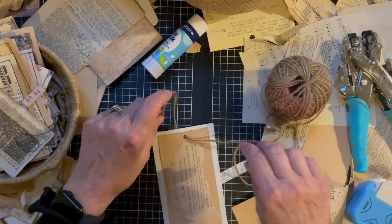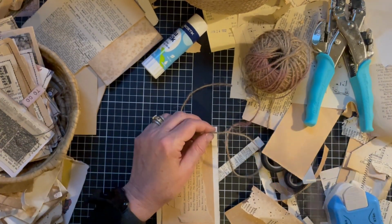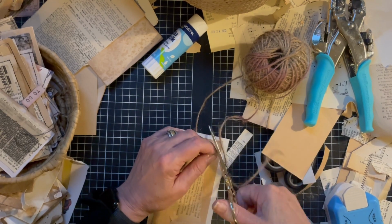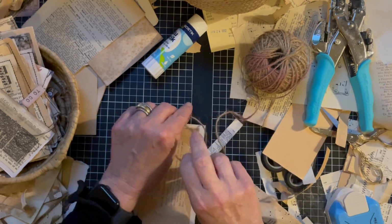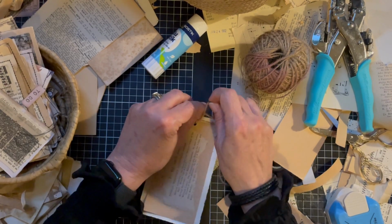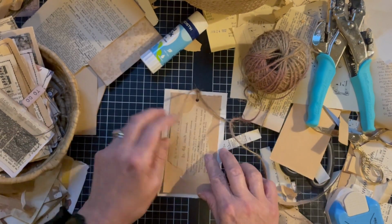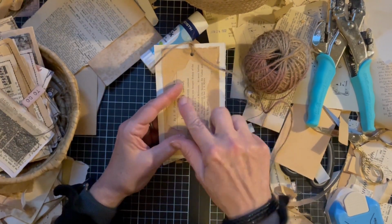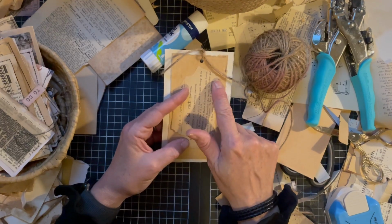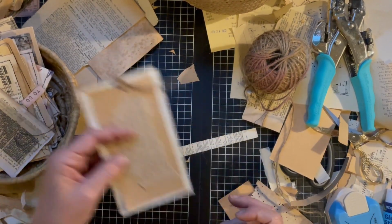And this time I'll just tie it. I love this interplay of these neutrals and browns and beiges. Okay, so instead of adding something which isn't speaking to me at the moment, that bit of string I feel just lifts it. Okay.